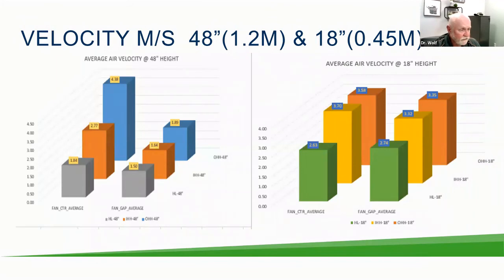So this is actually the data that we took, a summary of it anyway. At the outside stall here, the outside head to head, these are the velocities directly in front of the fan. This is meters per second at 48 inches, and over here at 18 inches of height. So we've got fairly high velocity right directly in front of the fan. It simmers down here to just below 3, and we're just below 2 by the time it comes to about 2 feet off the headlock area. Then this is the gap in between. We're right in at 1.5 meters per second in the gap here at 48.